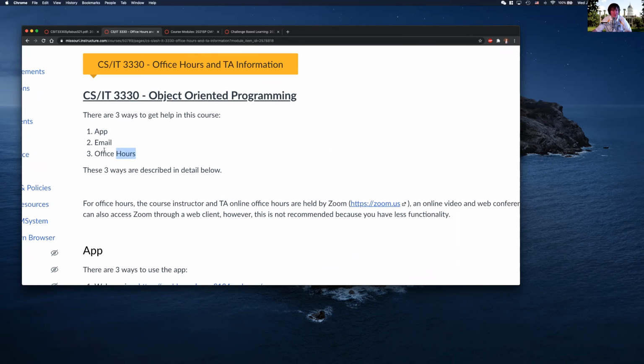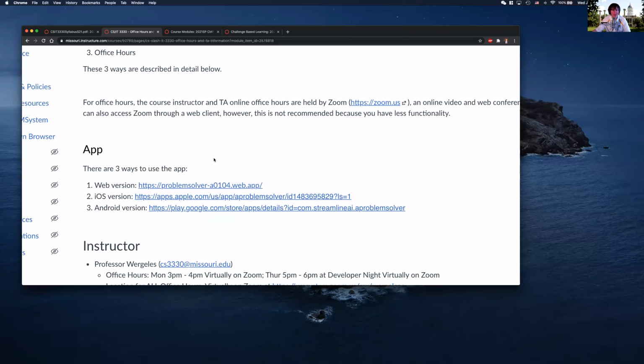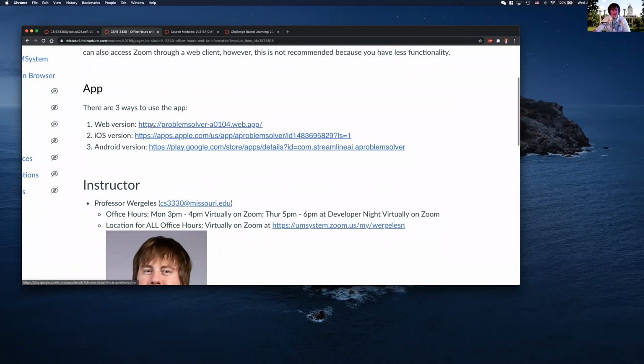That's a quiz question. There's a question on the quiz that says, there's only 2 ways to get a hold of Professor Wergeles. You're going to want to answer false. There's 3 ways to get a hold of Professor Wergeles. One of them that was not included was the app. 3 ways to get the app: either go on the web, iOS version, Android version.